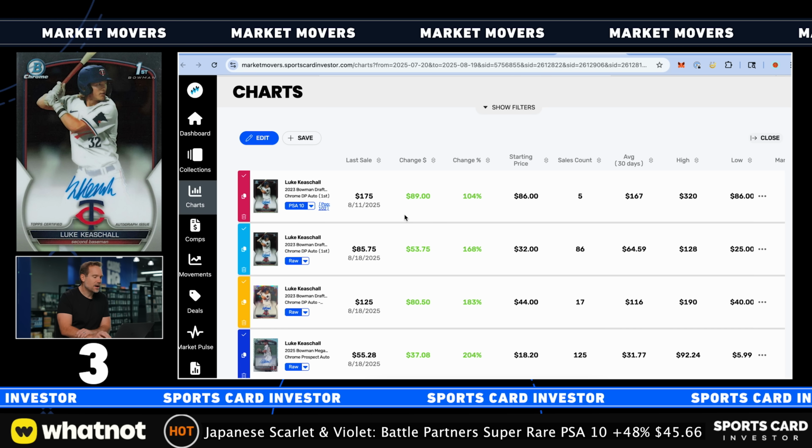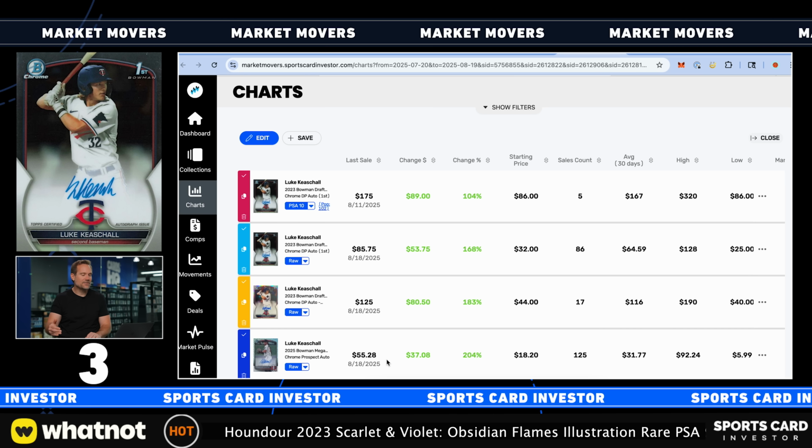The PSA 10 of that 2023 Bowman Draft auto has jumped from $86 to $175. And in raw condition, it's jumped from $32 to $86 over the last 30 days. And then the refractor raw has jumped from $44 to $125 in the auto. And then the Mega Box auto raw has jumped from around $18 all the way up to over $55. That is an increase of 204%. Big money being made on Luke Keeschall's cards right now.